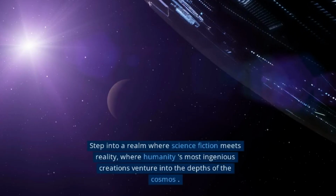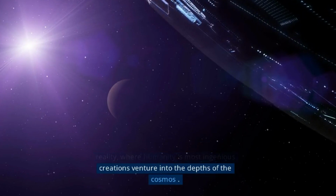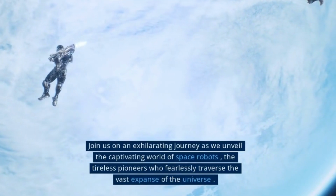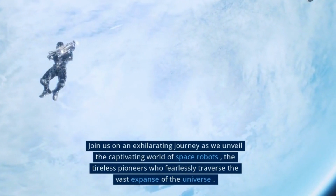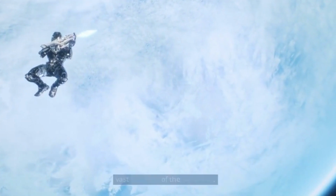Step into a realm where science fiction meets reality, where humanity's most ingenious creations venture into the depths of the cosmos. Join us on an exhilarating journey as we unveil the captivating world of space robots, the tireless pioneers who fearlessly traverse the vast expanse of the universe.